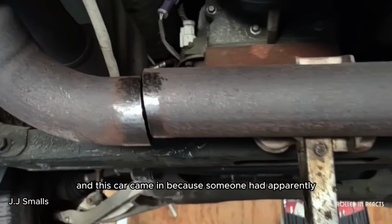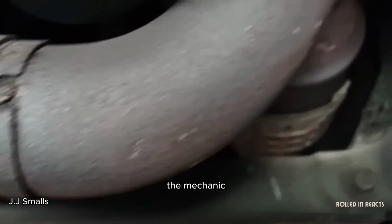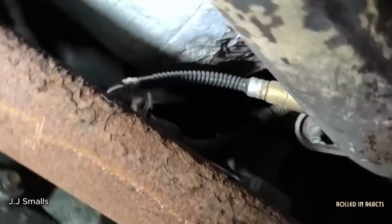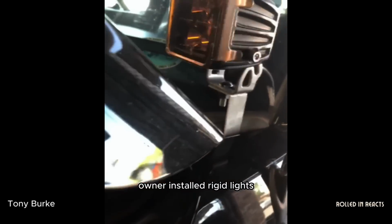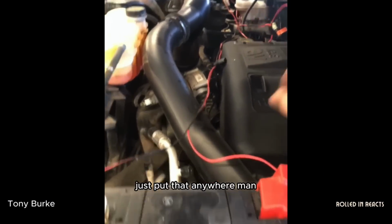And this car came in because someone had apparently tried stealing the catalytic converters off of it. The mechanic found that the thieves had made a total of 8 cuts before giving up. And this F-150 came in with some new owner-installed rigid lights, and oh yeah, just put that anywhere, man.